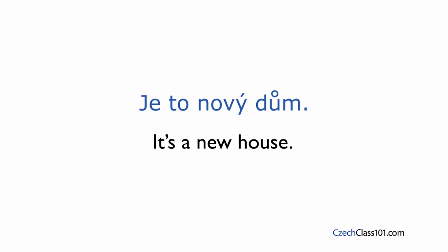In the last lesson you learned how to use the verb mít, meaning to have, in the negative form. In this lesson we will start to learn about Czech adjectives and how to use them properly. You will see that for adjectives, things in Czech are not as simple as in English. The basic rule for using adjectives correctly in Czech is that adjectives always have to agree with their subject.